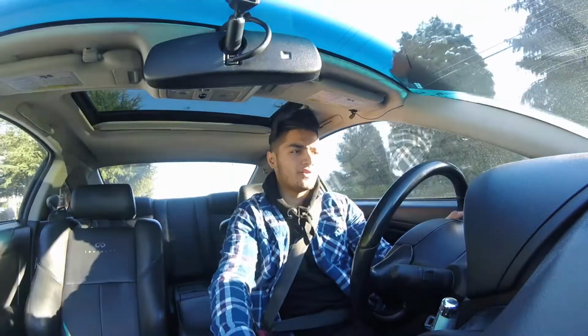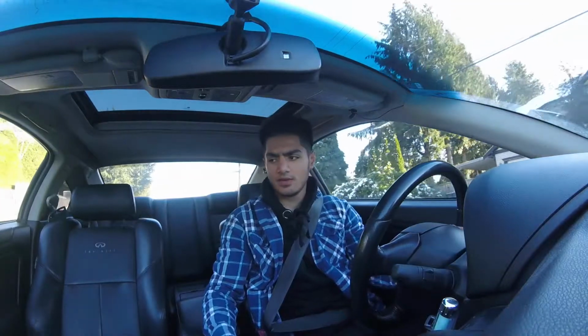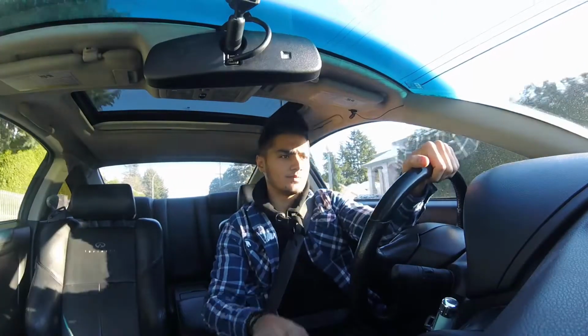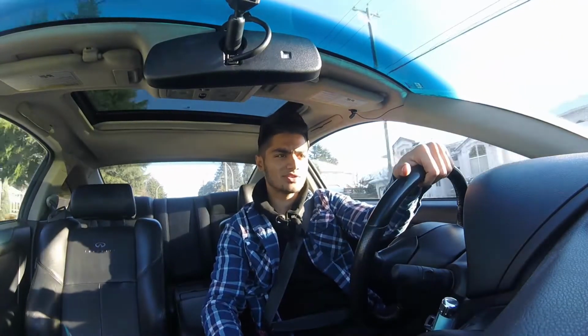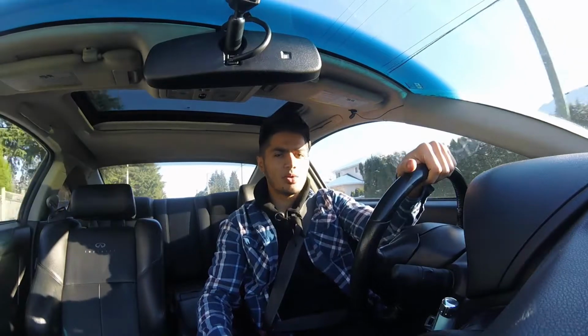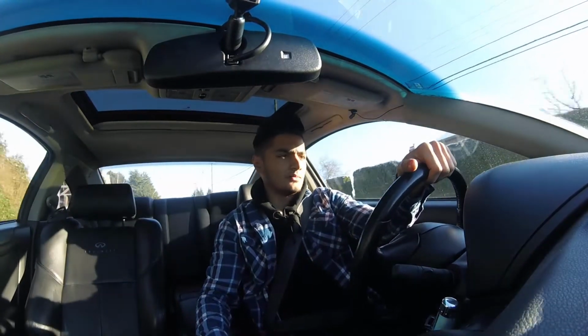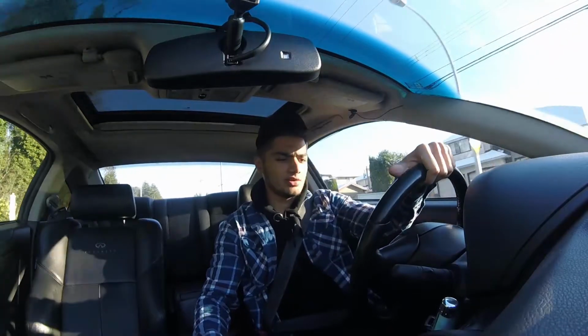So this is my 2006 G35. I got this car for winter. It's stock exhaust, but just no mufflers. It's a straight pipe. But yeah, so far I really like this car.